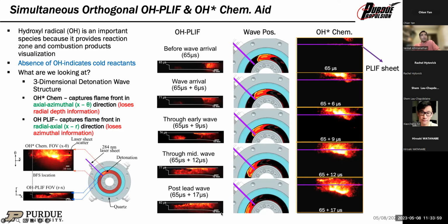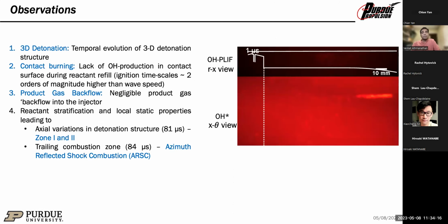And as time goes on, stuff burns and you get different OH concentrations and OH fills. So that's why this is simultaneous, this is orthogonal, and this gives you an idea of the three-dimensional detonation wave structure, where OH chemiluminescence gives you X theta and OH PLIF gives you XR. So here are some key observations.